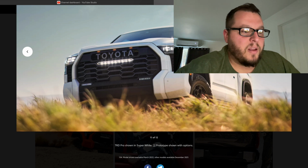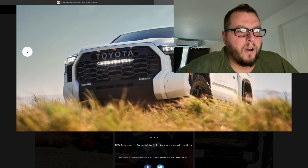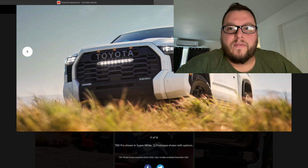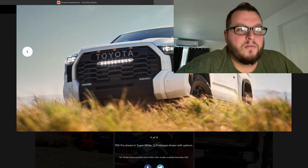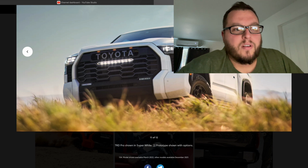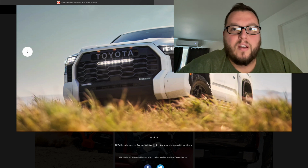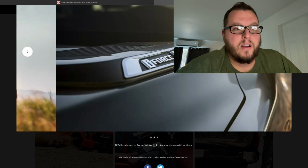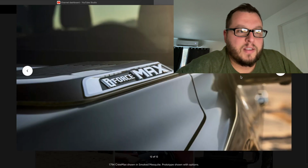And here we go, the TRD Pro in super white, which we talked about is carried over in every one of these. Well, not trim, sorry, but every TRD Pro for sure. 4Runner, Sequoia, Tacoma, and the Tundra have all had super white every year that they've been available. So that's good that it carried over. It looks great in contrast with all the black.